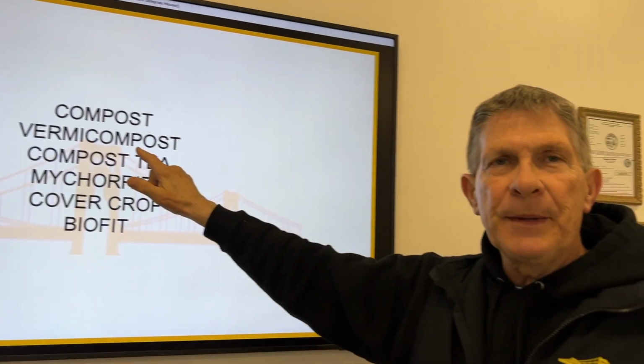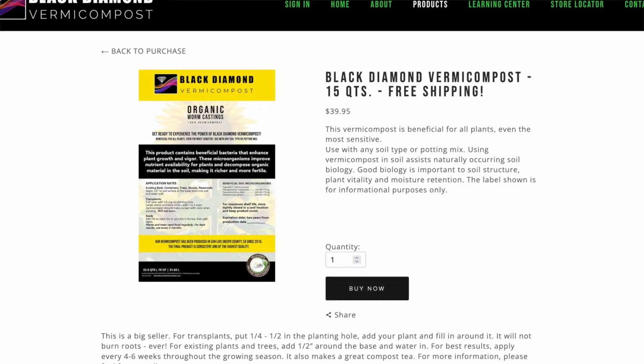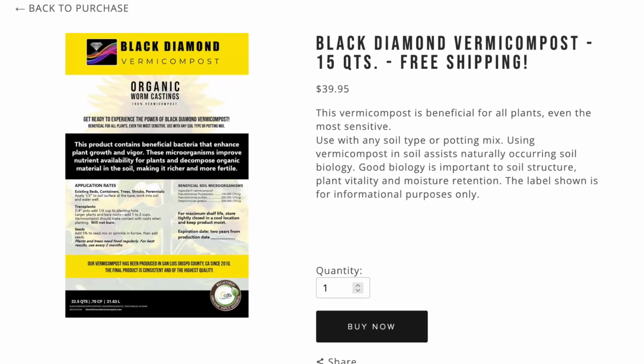A lot of the regenerative farming involves healthy soil. I start with a vermicompost. The vermicompost is a worm casing material. There are worms in it. It's a very rich compost. It's pretty expensive, but you use a cup in every hole. So I dig a 12-inch deep hole, put a cup of vermicompost in it. That inoculates the soil with microbes.